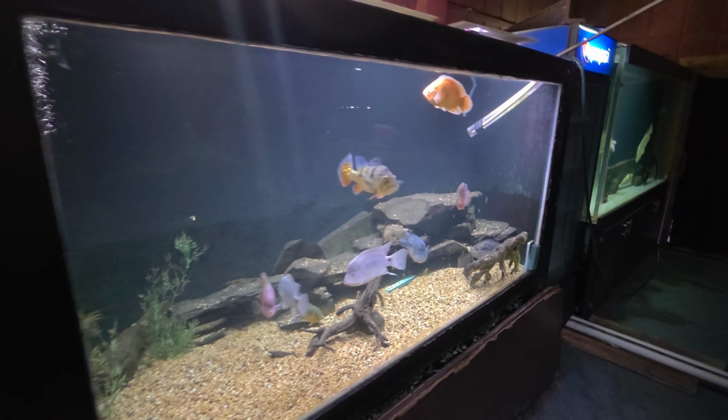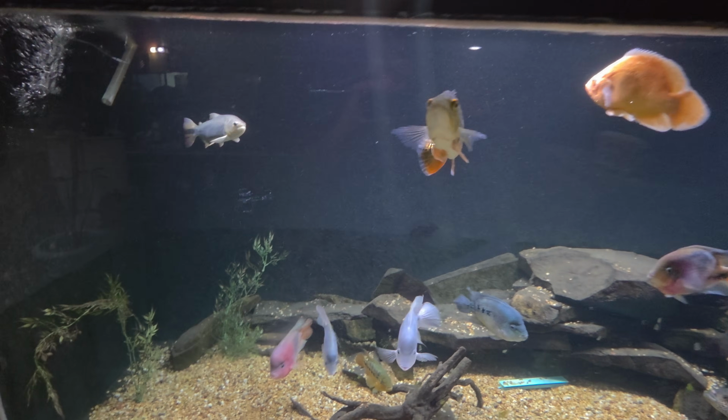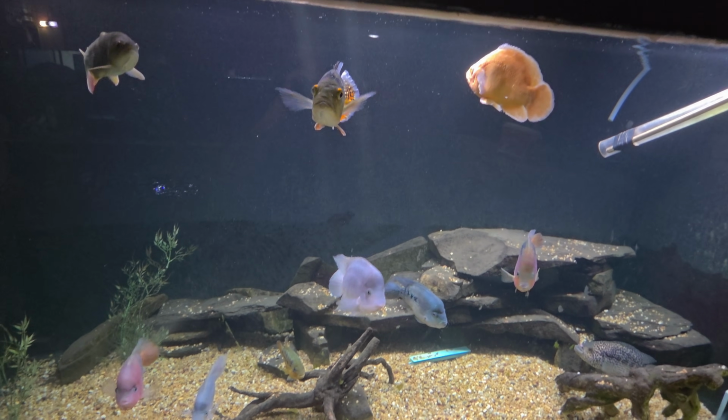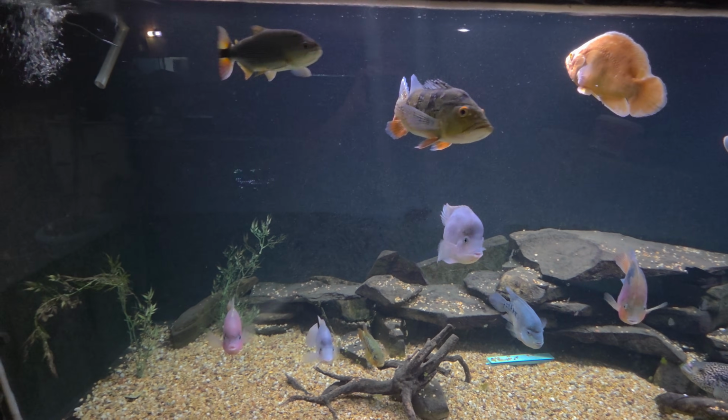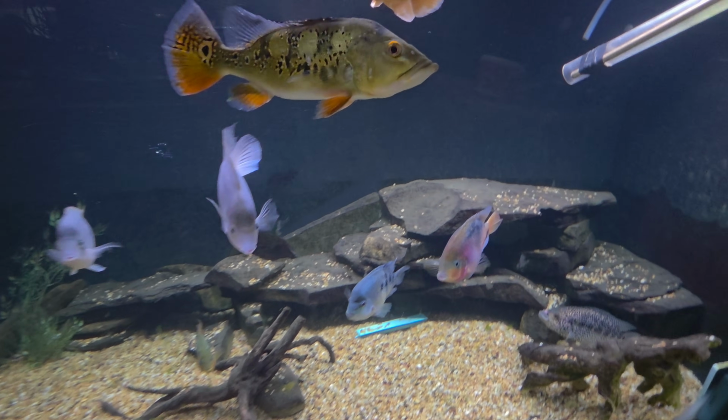But they're doing great. This South American tank here is doing good. Oh, we got a peacock bass in there with it, and an Oscar. That's not really South American, but you can get them in Florida canals now. Everything else is in here doing good. Nobody's messing with nobody. Everybody's in good shape.